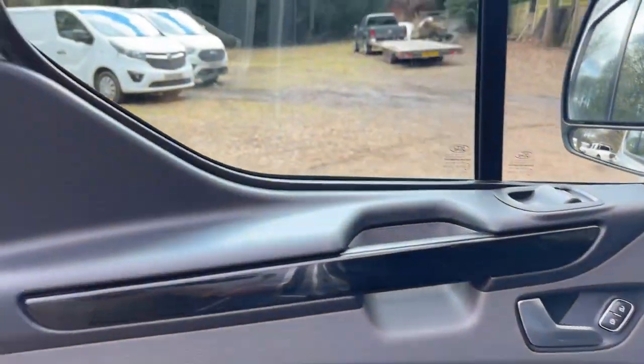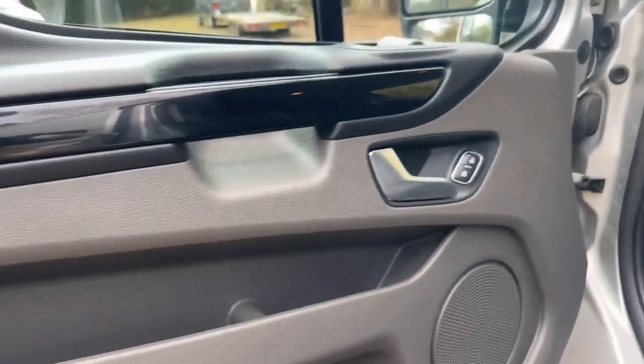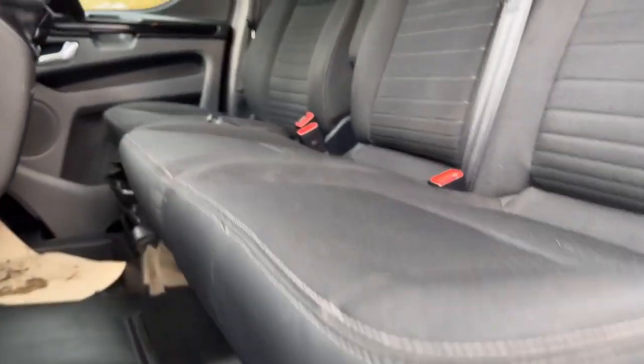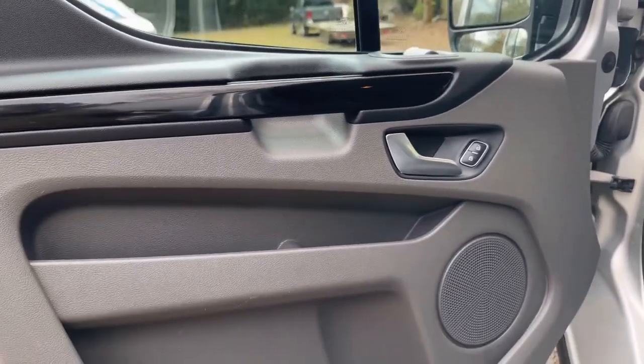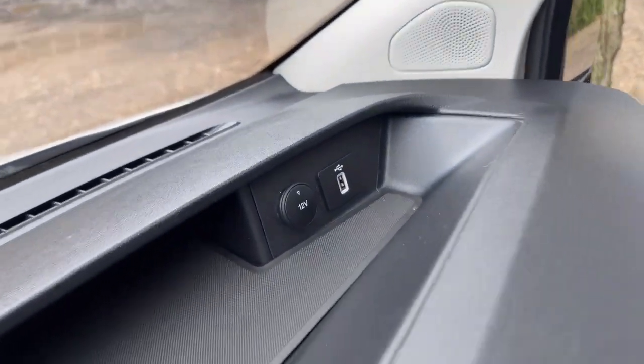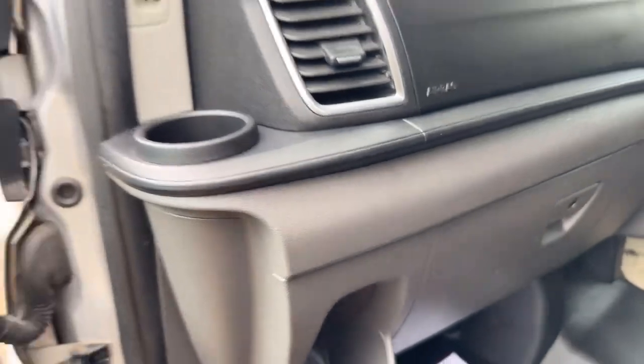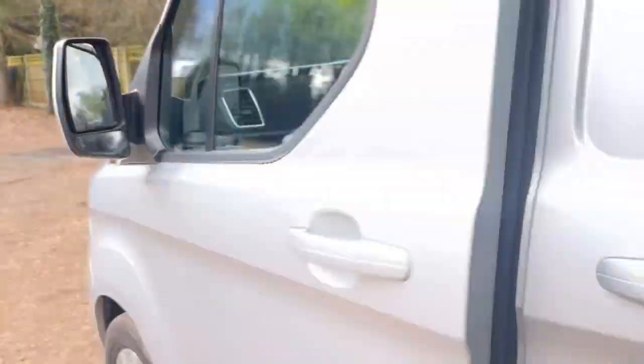Passenger side door card, again, superb, no damage. Everything's really nice and clean. I don't think anyone sat in the passenger seat, to be honest with you. It kind of looks like it's just been used for a single driver, which obviously makes sense. But yeah, nice and clean. Everything looks really clean and tidy. There is, by the way, a USB up there, which I didn't mention. Sorry about that. But yeah, nice. Let's get that open.